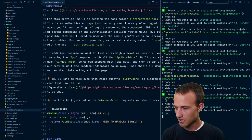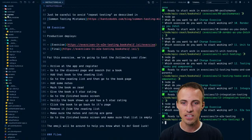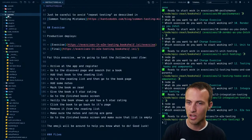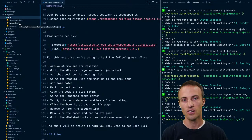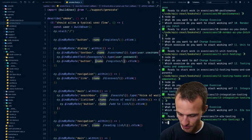And then finally, end-to-end testing. Hooray! End-to-end testing is done with Cypress. We didn't actually do end-to-end testing in the testing workshop. So if you haven't done Testing JavaScript or you haven't used Cypress before, this will be your first exposure to Cypress. But it's legit. I'll just show you.